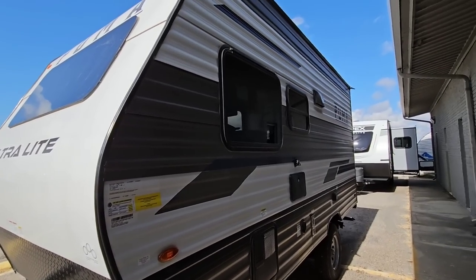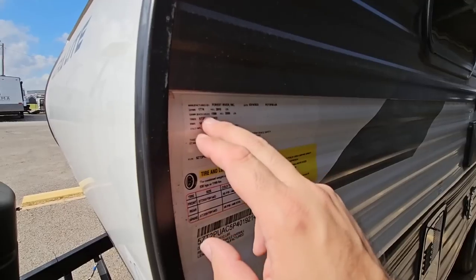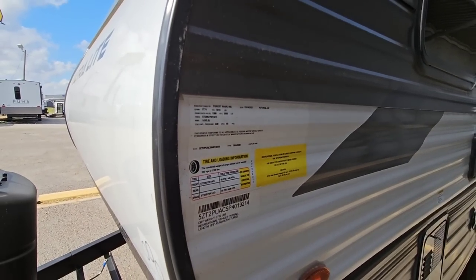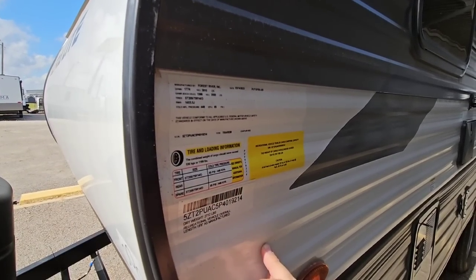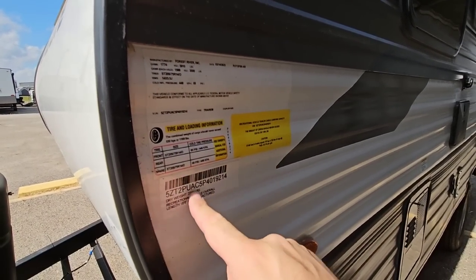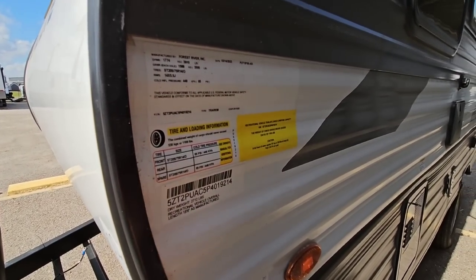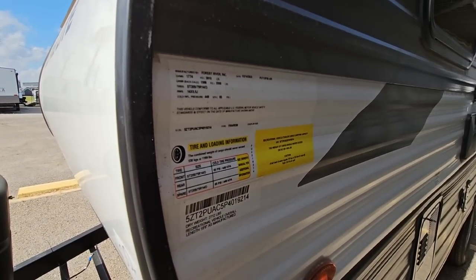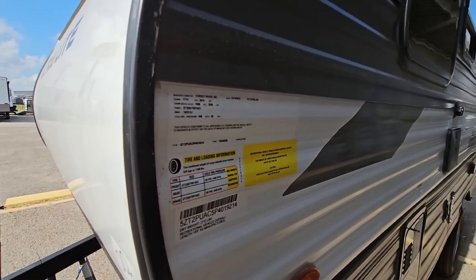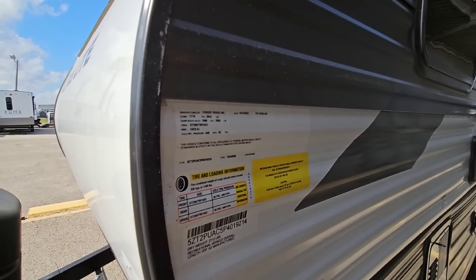All right, so let's start by taking a look at the numbers on this extremely huge travel trailer. It's gonna have a gross vehicle weight rating of 3,910 pounds, so it's very lightweight. Dry weight on this unit is going to be 2,712 pounds, a little over 18 feet long, and it's gonna have a cargo capacity of 1,169 pounds. So the dry weight of 2,712 pounds, let's say you load it up with 500 pounds worth of stuff, you're just gonna be around 3,300 pounds.